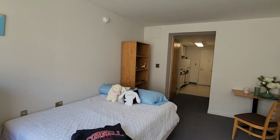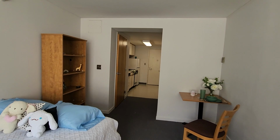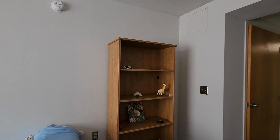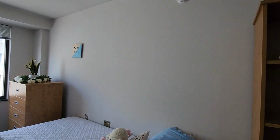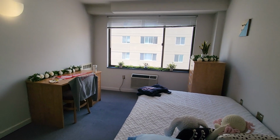So again, we're in Collegetown Center 619. This is a studio apartment on the north side or Dryden Road side of the building on the top floor at Collegetown Center, 151 Dryden Road here in central Collegetown, just 1 block from campus.